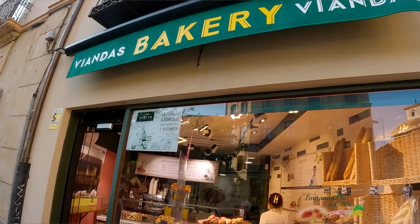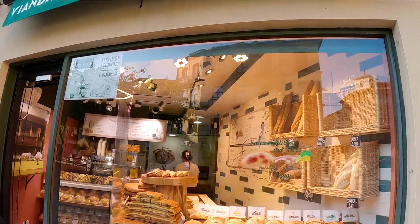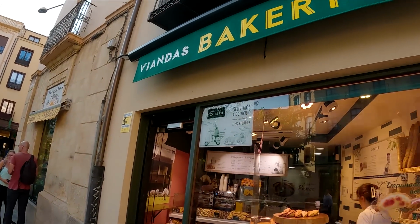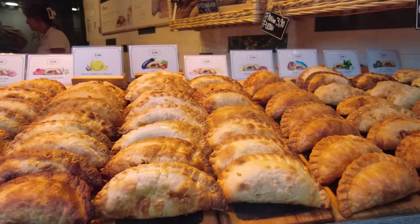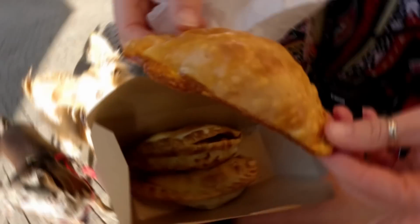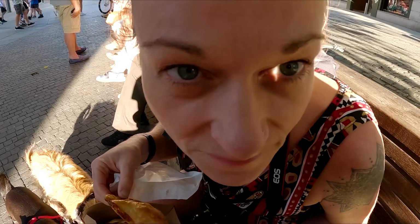Now the lady just said recommend her business, I believe. I haven't tried them yet, but she had us on the square. So we picked out three of the finest empanadas. We got mushroom and truffle, vegan, which is like tomato, pepper, aubergine, and tuna, and something else. I'm trying to hide from the really bright light. Famous empanadas of Salamanca.